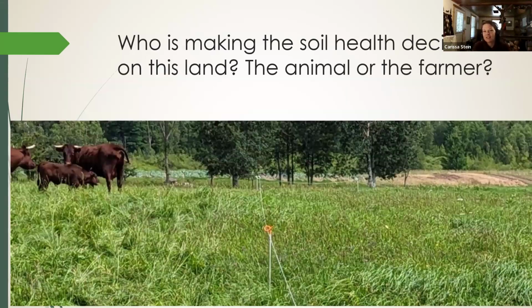I'd like to see if anybody's got an answer for this. Who's making the soil health decisions on this land, the animal or the farmer?